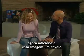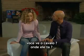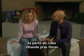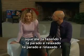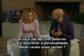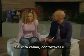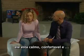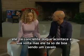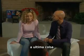So add to this picture now a horse. See the horse? Where is it? It's right by the cube, looking at the flowers. And what's it doing? Just wagging its tail, just chilling. If you wanted to give me three words to describe the personality of this horse, what would they be? He's calm. He's comfortable. And he's aware of his surroundings, but at the same time just hanging out, being a horse. Cool. All right, last thing.